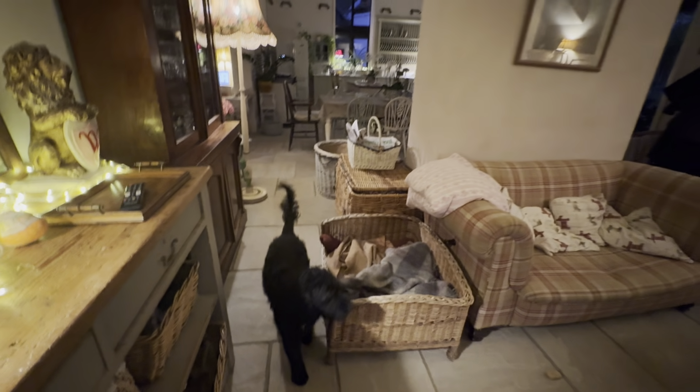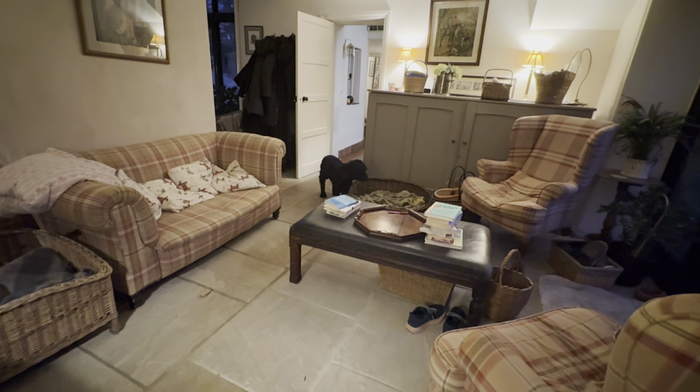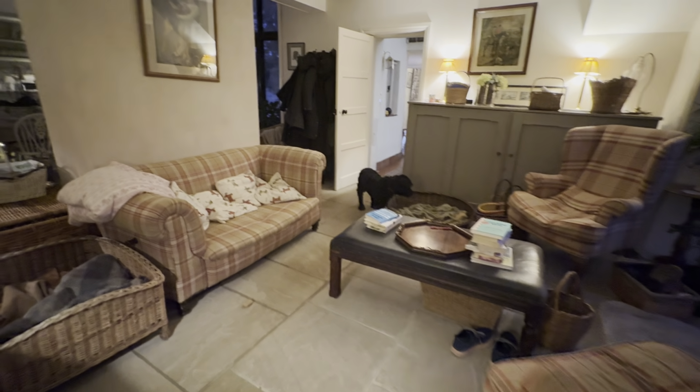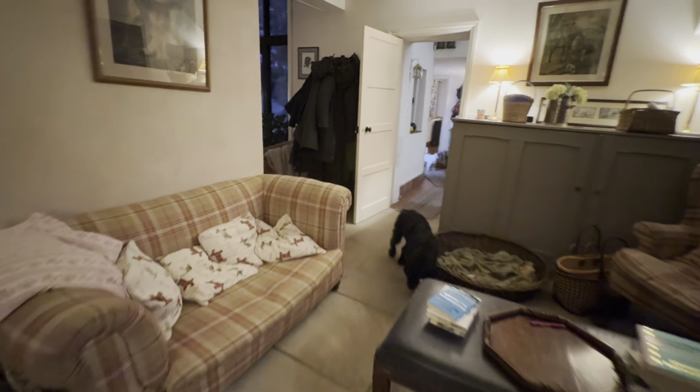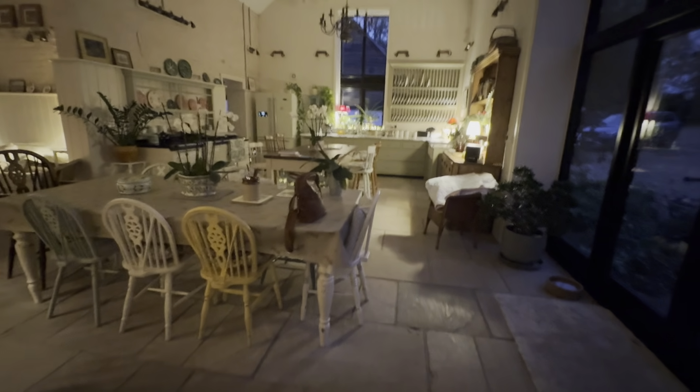I'm being followed around by the dogs at the moment. Golly, I'm just looking at all the things I need to do in here. There's a bit of tidying up needed. I've got quite a book hotspot. I've got some new books. I've just finished my book, so I'm about to start a new book. Might have to put some lights on in here. It's getting really dark now.